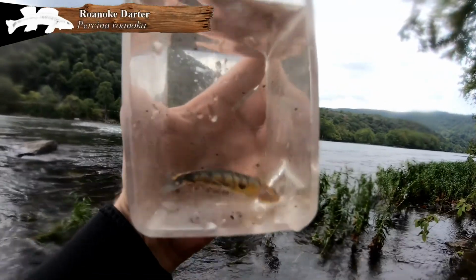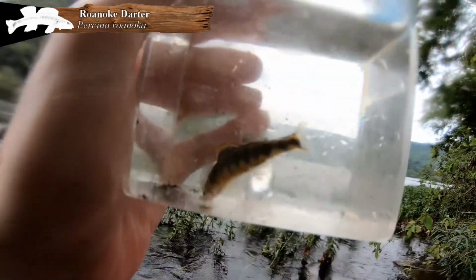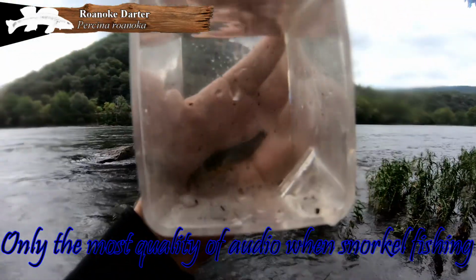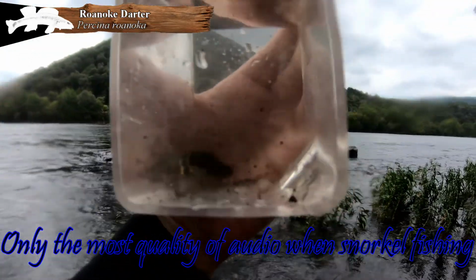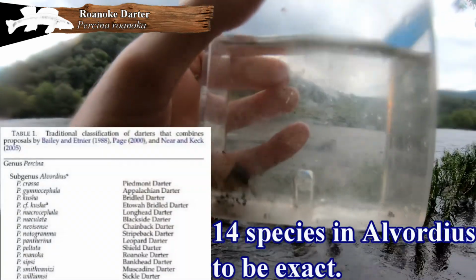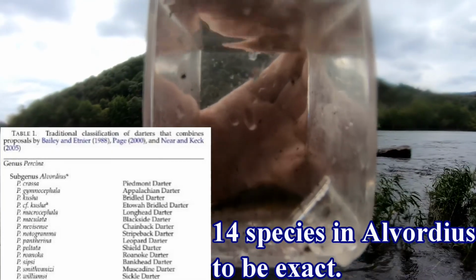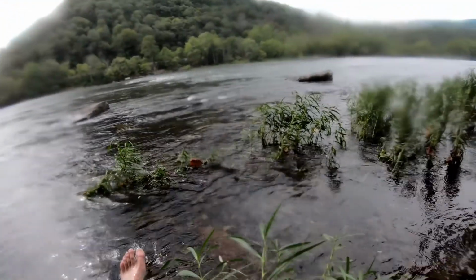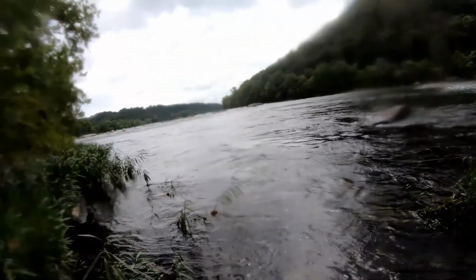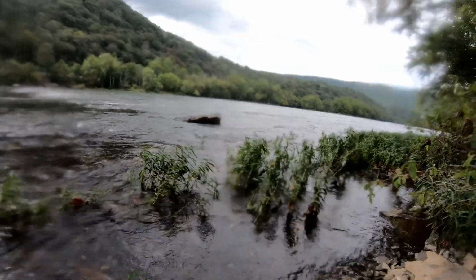Holy cow. Alright, so there's our Rono darter, Percina rowanensis, another invasive to this region. And yeah, it is also the most colorful of all the Alvordius species. I think there's at least 13 now in that subgenus. But yeah. There it is. I've noticed that in smaller creeks, they'll kind of occur in all habitats. But when they get into bigger rivers, I guess smallmouth get more plentiful and you only really find them in the margins.